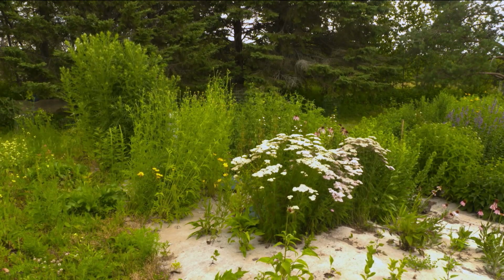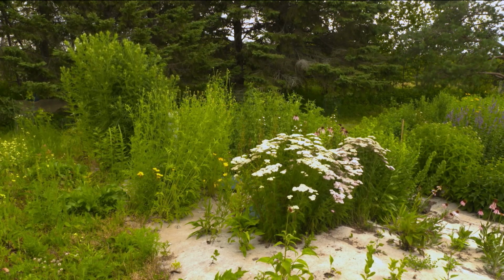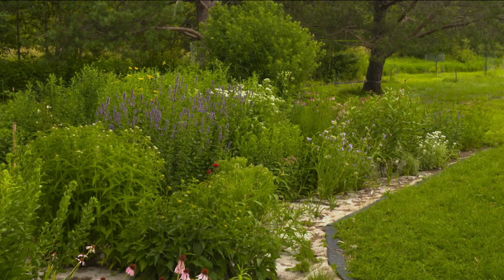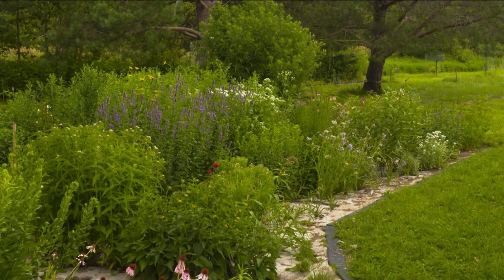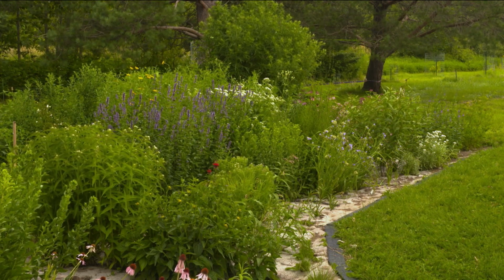I think it's really important now, as we're realizing how little habitat is left for wildlife and pollinators. I would encourage everybody to incorporate at least some native plants in their gardens, whether they're vegetable gardens or just non-native flower gardens.